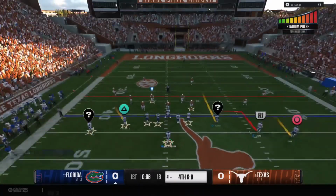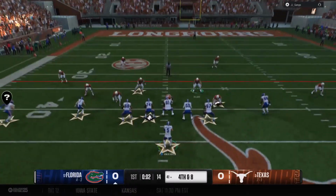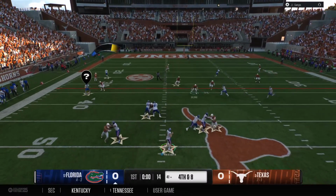The Gators will come to the line here looking to convert on fourth down. Needs a completion here on fourth down.